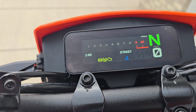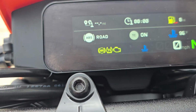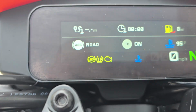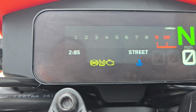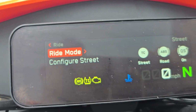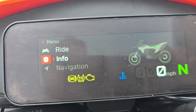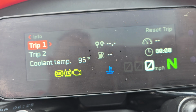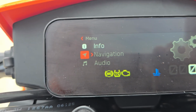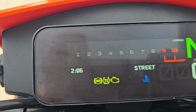So let's navigate our way around this a little bit. You can bump this and go to a different readout where it has tripometers and tells you if your ABS is on or off. You can go back to the standard mode. You can go into some other modes where it tells you ride information, and you can configure it for street mode. You can go into other info down here and have a tripometer and some other information, coolant temperature. I like that it gives you all that information. I really like it. You can go into connectivity, I won't go into all that now. Music, you can run music from there.